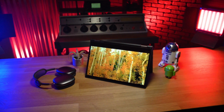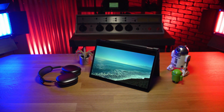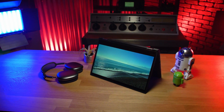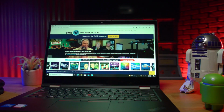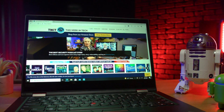I enjoyed playing around with this because it's lightweight. It has a 13-inch HD display on it. For 13 inches and being in HD, that's plenty of resolution. It's going to look just totally fine for someone that's going to be checking out spreadsheets and slides and things of that nature, and just looking through data.